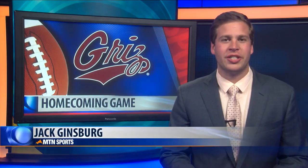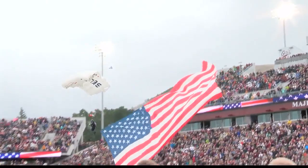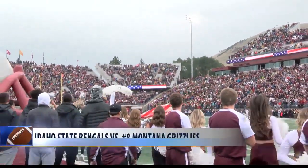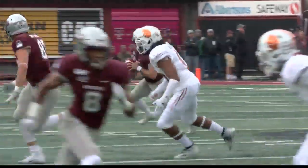Let's start over at Washington Grizzlies Stadium, where the Grizz were back home after a huge Week 5 win over UC Davis. Looking to stay on the winning track today. Number 8 Montana back at home for homecoming, looking for win number 5 on the season. First possession for Montana, and they're looking to air it out early.